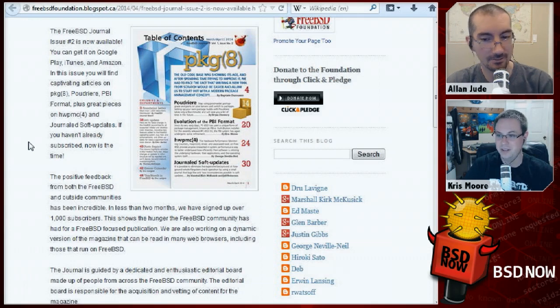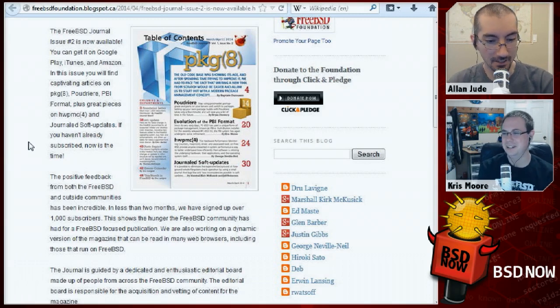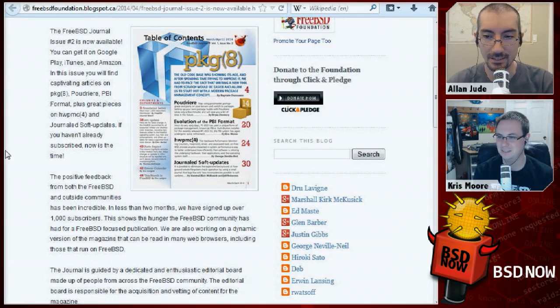So you can actually view it in your browser or whatever on a FreeBSD machine. Good deal. Or any machine, it'll do. It's a PDF file. So, even if you have some unsupported e-reader, if it'll read a PDF file, you can do that. Well, that's pretty slick.